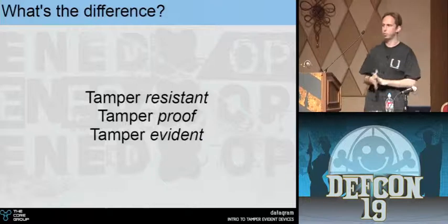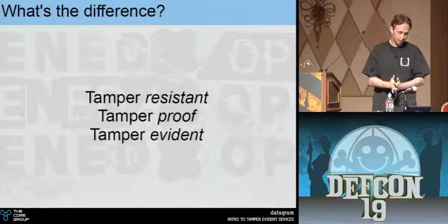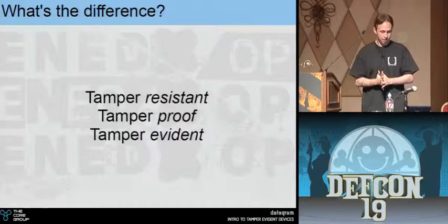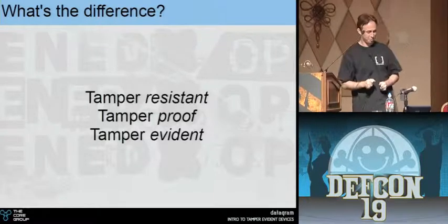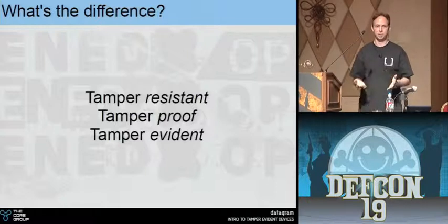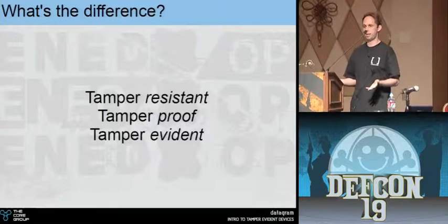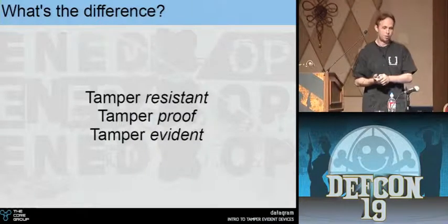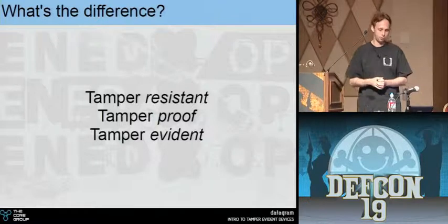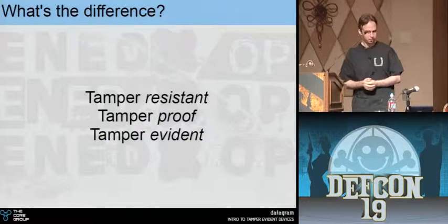Something that's tamper-proof doesn't exist, but a lot of companies use the term to denote something that cannot be tampered with, and that by definition means every definition that you can think of for tampering would be protected against. So it's the same as saying, this computer's hack-proof or whatever. So we all think that's retarded.